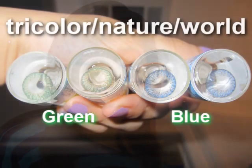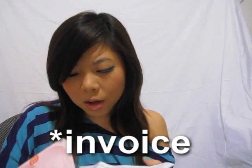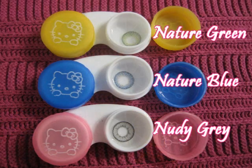I ordered it on Tuesday and I got it about Friday, after a couple of emails, because they actually ran out of Nudie Gray, which is my right eye. My Nudie Gray got back ordered, and the other ones I ordered were the Nature Blue and the Nature Green, or Tricolor, whatever you want to call them. They have a lot of names for them. The company is really good. I really like them and I really recommend them. They send it to you in this box, and they told me that this one got back ordered. I got Geo Nature Green, Geo Nature Blue, and Geo Nudie Gray.